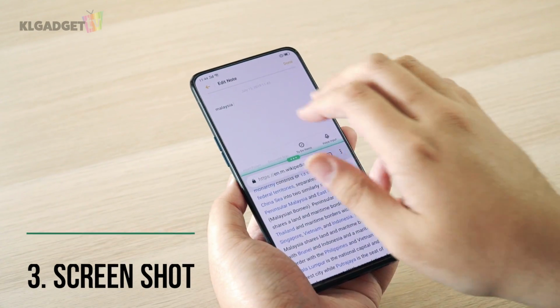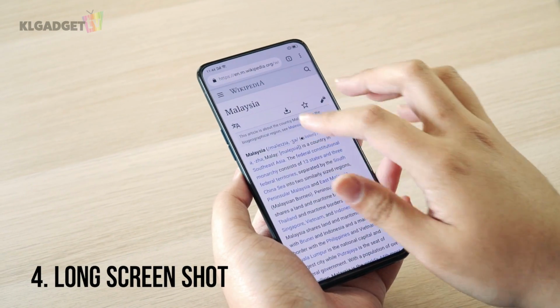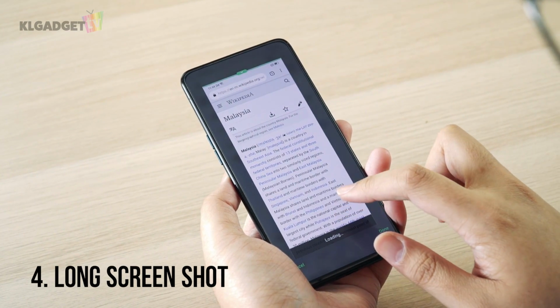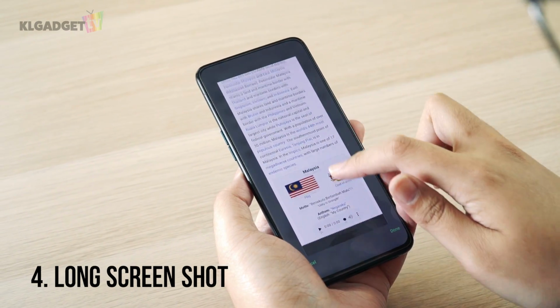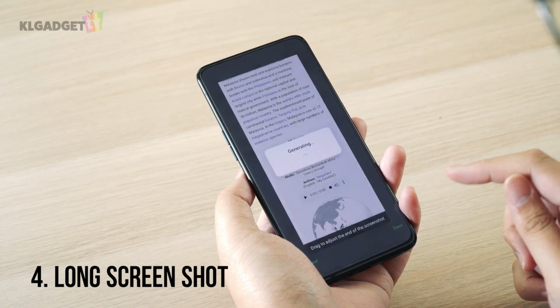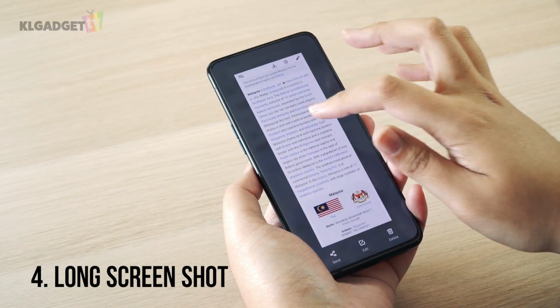And while you're working, you might see something really important which you want to screenshot. The easiest way to do it is by swiping down with 3 fingers and voila. And let's say if you're working on a very long document or a website like Wikipedia and you want a long screenshot, all you need to do is do the same gesture, screenshot. From there, tap long screenshot and highlight how long you want the screenshot to be. You can scroll down all the way to the end of the document, save it, and you have a long screenshot.